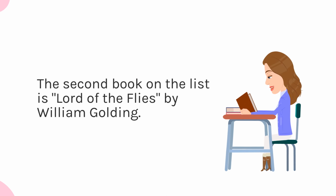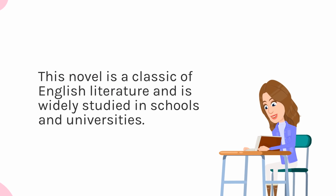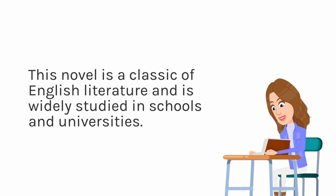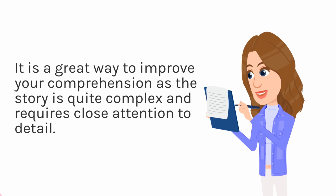The second book on the list is Lord of the Flies by William Golding. This novel is a classic of English literature and is widely studied in schools and universities. It is a great way to improve your comprehension as the story is quite complex and requires close attention to detail.